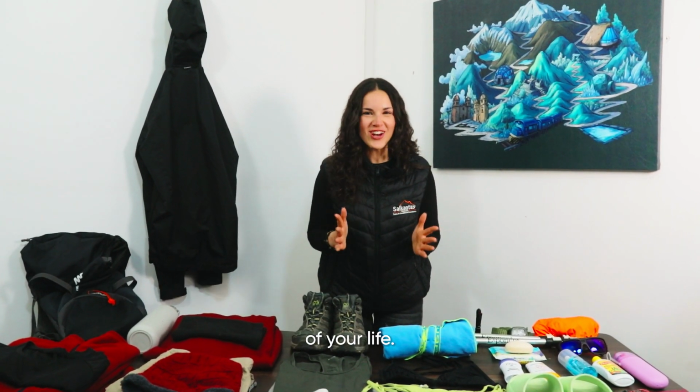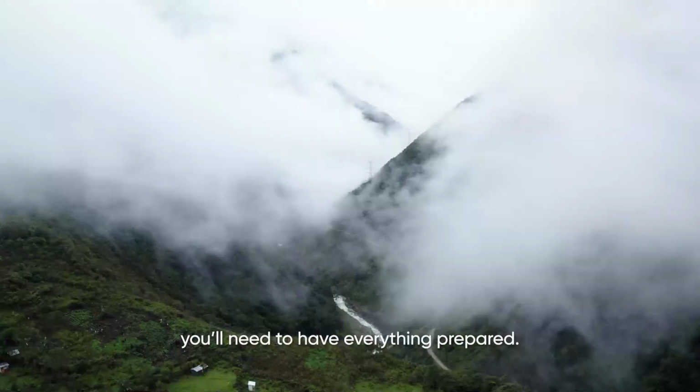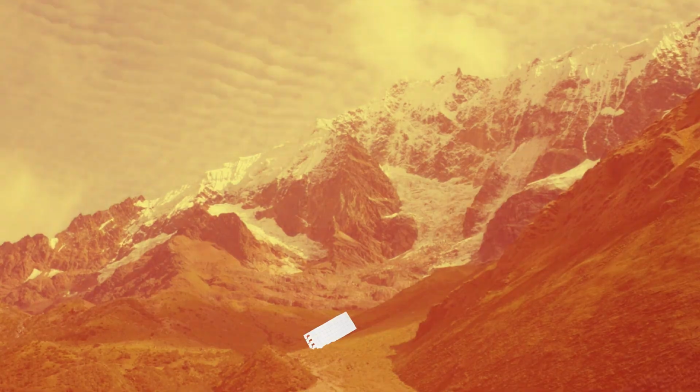Congratulations! You're about to embark on one of the best experiences of your life. The Salkantay Trek to Machu Picchu is an incredible route, and if you want to make the most of it, you'll need to have everything prepared. I am Alba from Salkantay Trekking, and this is our packing list for the trail.